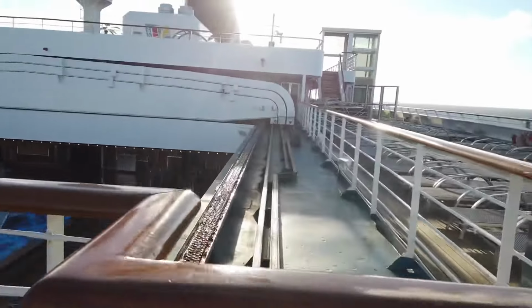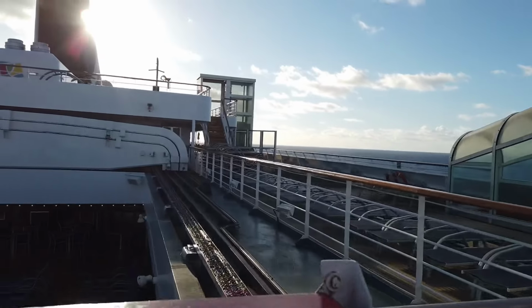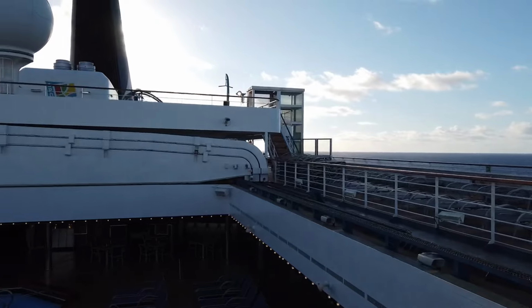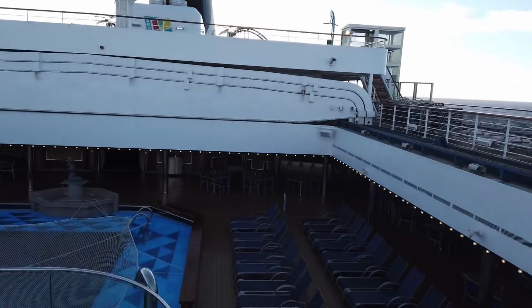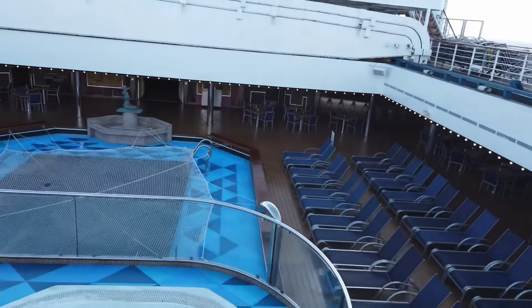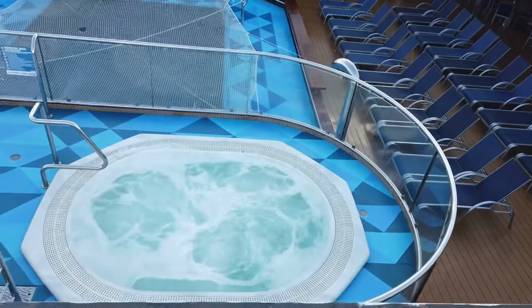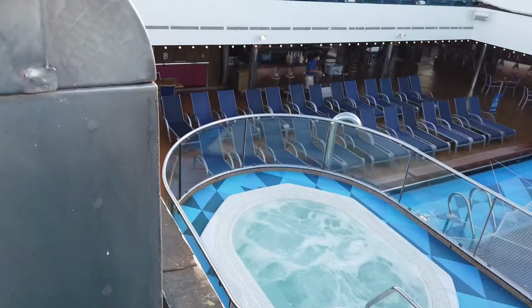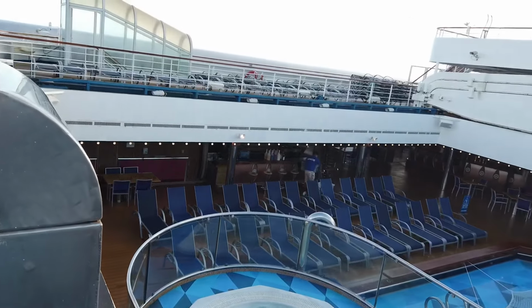Made it to the rear of the ship. This part of the ship has a retractable roof. The roof stayed up and open the entire time we were here. There was no rain or any storm, so I would guess that's why. The pools and hot tubs were not very active back here, so this would be a pretty cool place to come and hang out. We did not.